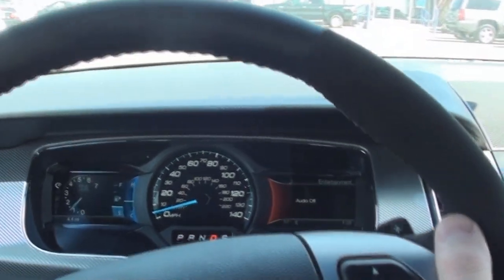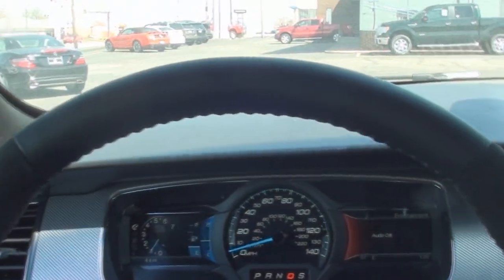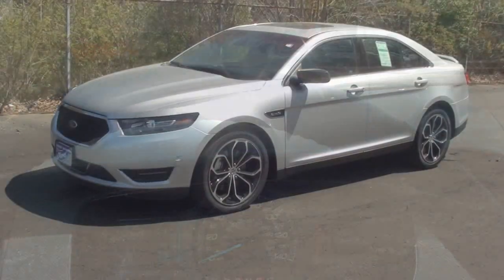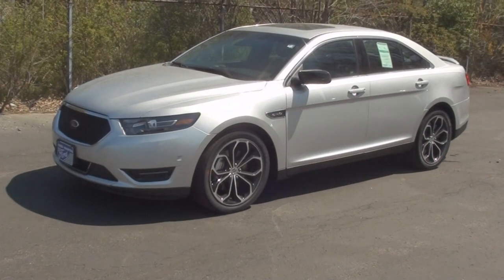Right, and this will conclude our test drive portion of the 2013 Ford Taurus SHO. And that concludes today's MVS on the 2013 Ford Taurus SHO.